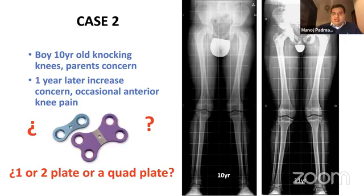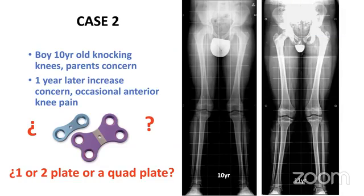I mean, my concern at that age would be whether there is adequate time remaining, but I still would use a single 8-plate. Okay, right, fine. Taral, what do you think about this? No, I agree with Manoj that most of these patients, we have used a single 8-plate with 2 screws, and I have not used a quadrilateral plate, or multiple 8-plates.